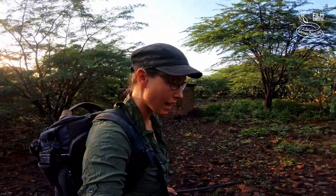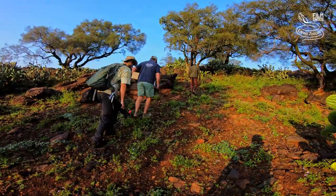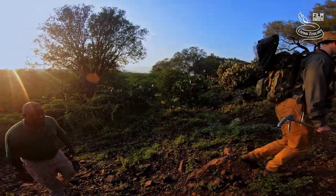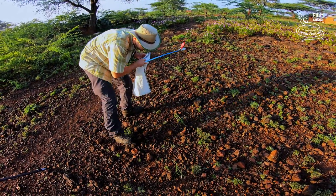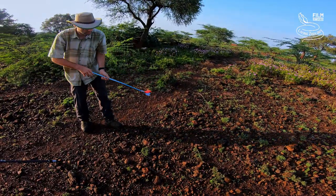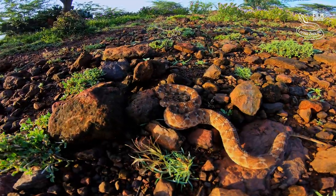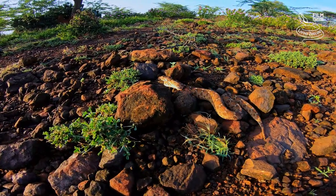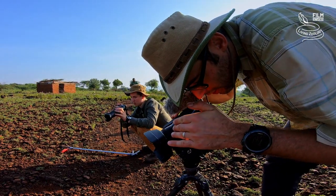It's early morning, the next day, and we are back in the carpet viper locality, and we are going to film it and photograph it. So that's the plan for this morning. We're taking out the most beautiful carpet viper we caught yesterday. So we are now filming the detail of the head of carpet viper.